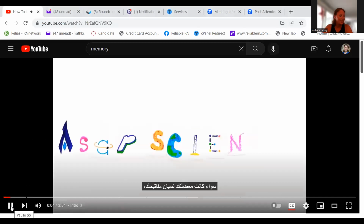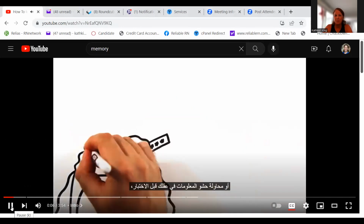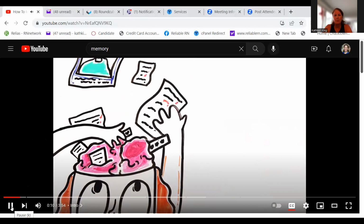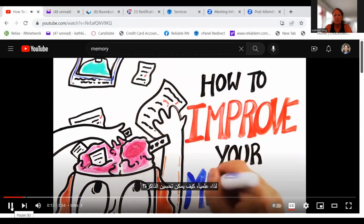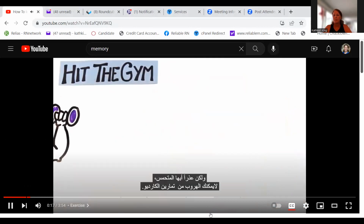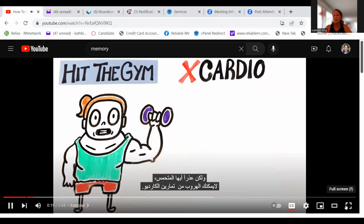Whether it's losing your keys or trying to cram information into your head for an exam, sometimes we just need our brain to be less forgetful. So, using science, how can you improve your memory right now? First things first, you should hit the gym. But sorry, meatheads, you can't skip cardio.